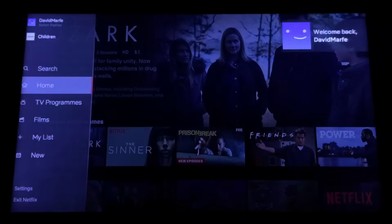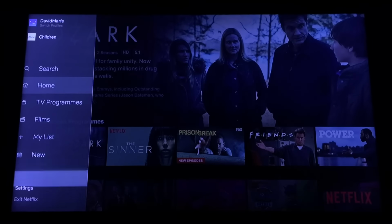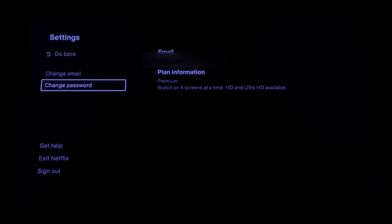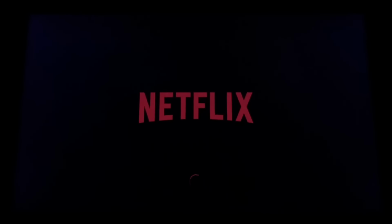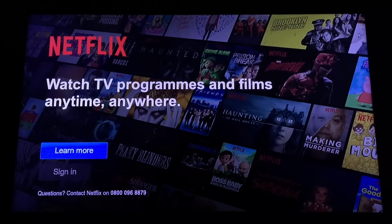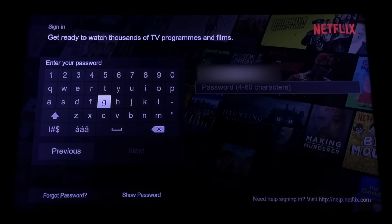Netflix launch. Mine looks like this, but if you've already got a Netflix subscription, and if you have got a Netflix subscription, press sign in and put your email address in there and your password.